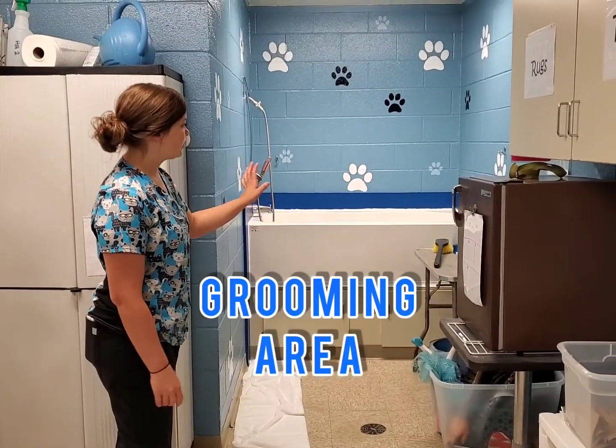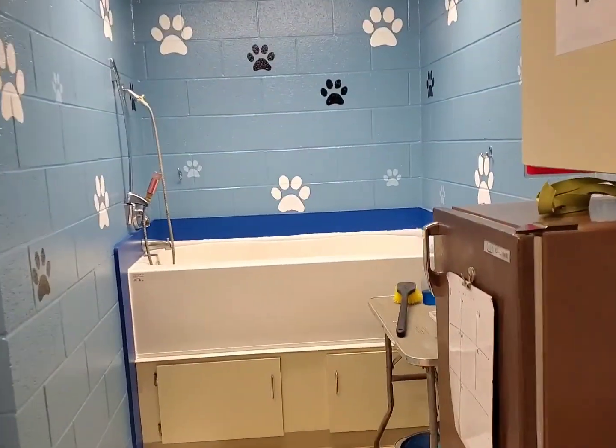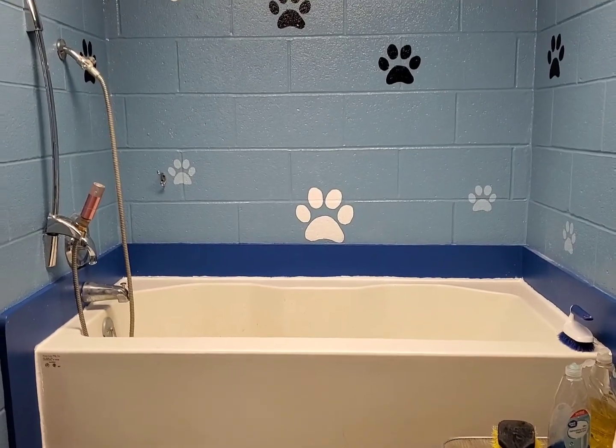So here we have the grooming area, just a regular grooming tub that we can utilize if we have any dogs that come in or cats that need a little extra attention.